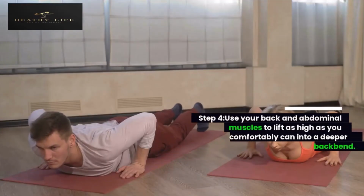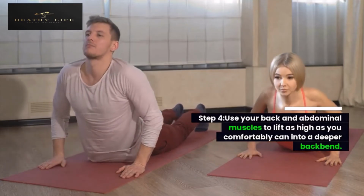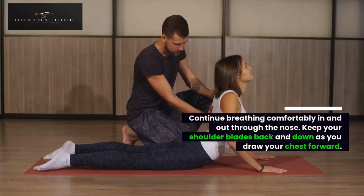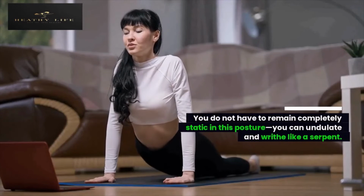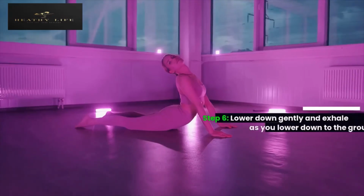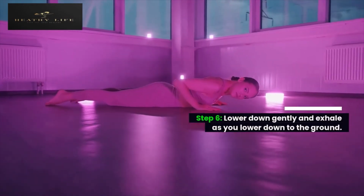Step 4. Use your back and abdominal muscles to lift as high as you comfortably can into a deeper back bend. Continue breathing comfortably in and out through the nose. Keep your shoulder blades back and down as you draw your chest forward. You do not have to remain completely static in this posture, you can undulate and ride like a serpent. Step 5. Lower down gently and exhale as you lower down to the ground.